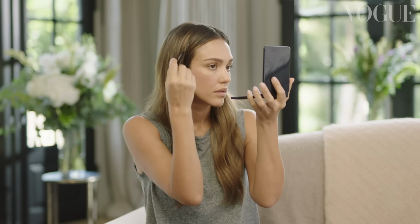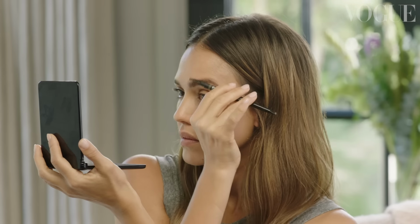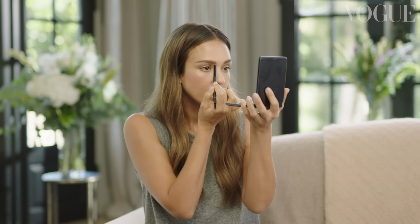Now I'm gonna go in for brows. I like to start mid-brow and then work my way out. And then if I need any filling in here, it's sort of like the last touch.